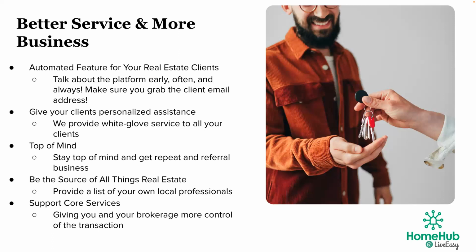So in this case, we want people to remember us, the agent, whenever there's a question about real estate. So yeah, they ask those questions. How's the market? What's my home worth? Everything like that.